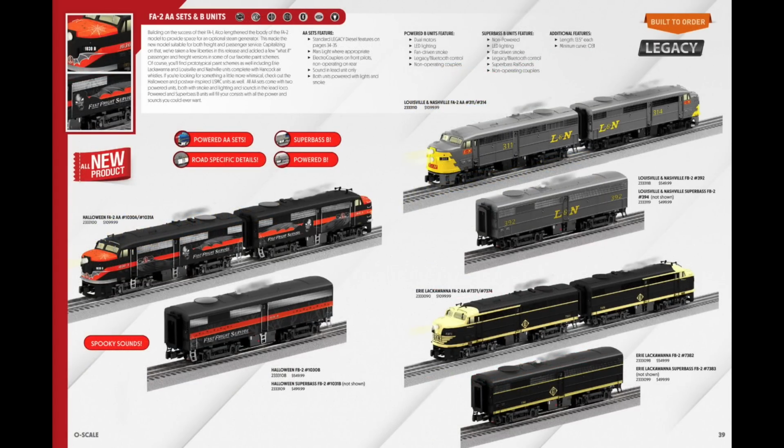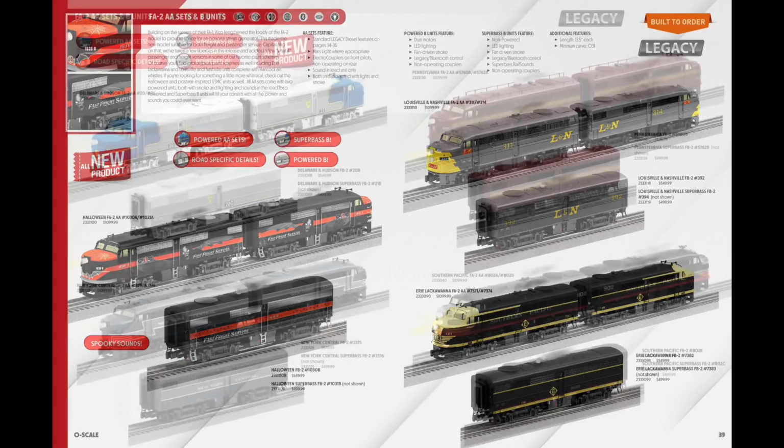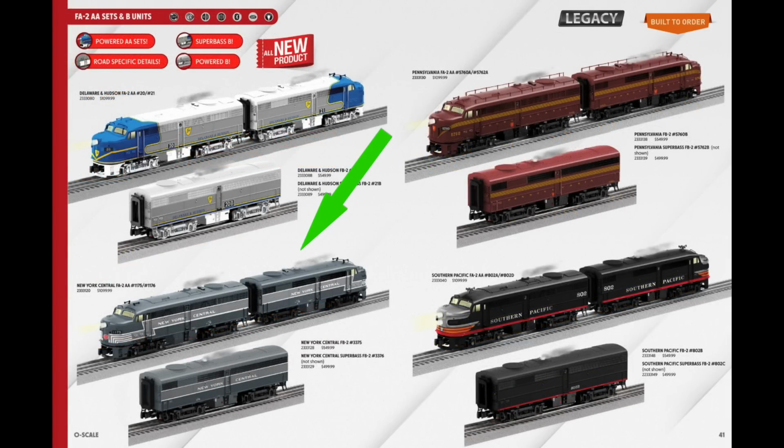Now we get to the FA2AA sets and the B units. And this took a while for me to decide on. I like all of these. I like the Erie and the LNN. Originally, I was going to order the New York Central FA set that's on page 40. I was going to get the AA set and then the two B units. And I liked this New York Central set because it reminds me of the post-war 2344 sets that Lionel brought out in 1950. I think they did those from 1950 to 1952. And they also did a B unit. I think that was the 2344C, and that was done up until 1955.